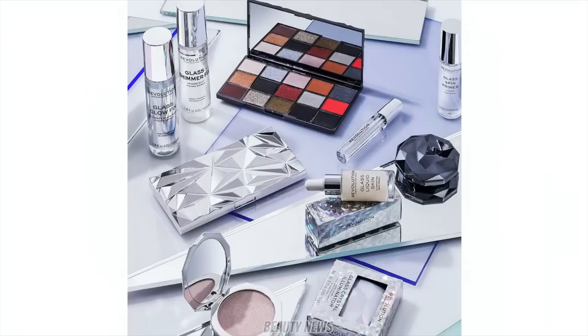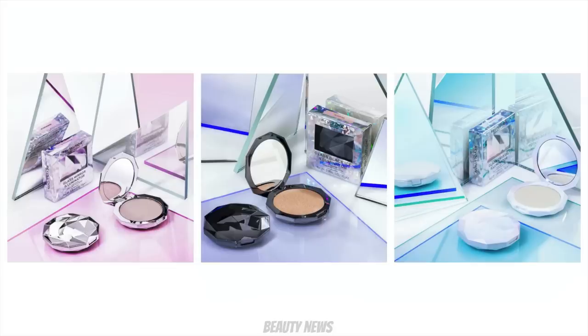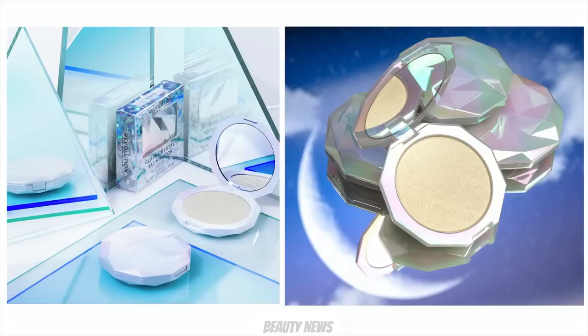All right, Revolution Beauty have released their take on the glass skin trend. Who did this recently? Was it Elf? Yes, it was Elf. They're fusing K-beauty trends with makeup. Are they achieving clear glass skin goals? Sure, whatever. They've got a bunch of products. The one that is of note is the Glass Mirror Illuminator, because they have copied Luna Beauty.